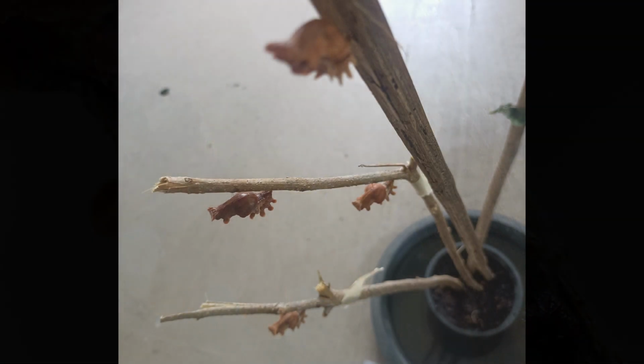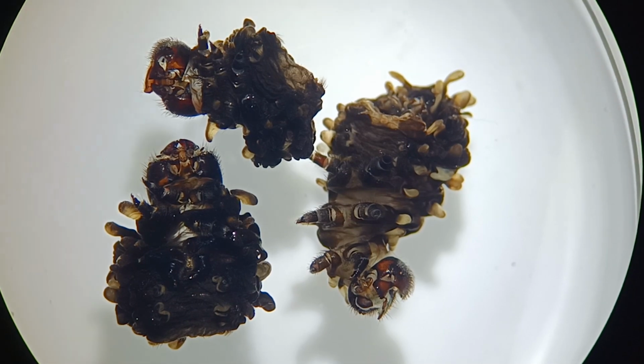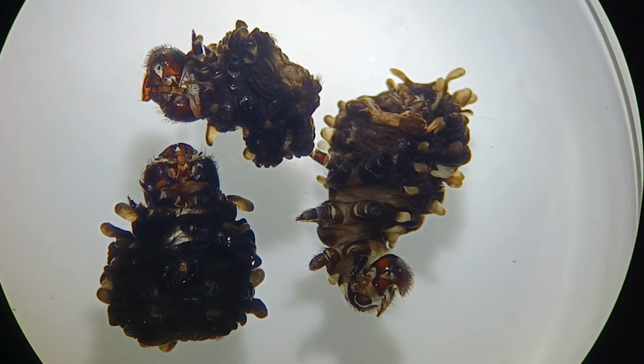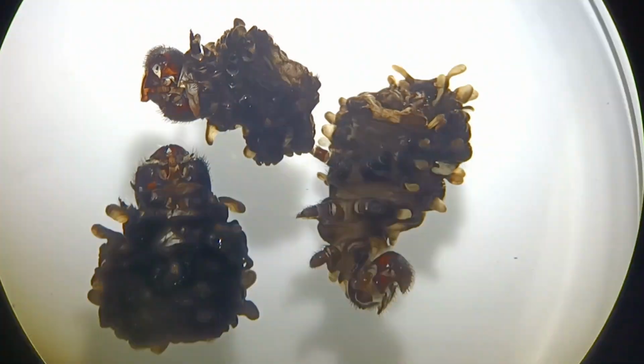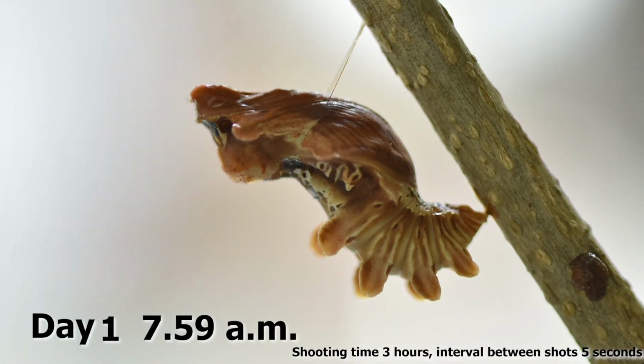The first chrysalis began on 16 March. The second one began on 18 March. The third one on the 24th, and the last one on the 26th. For the larva skin that fell down, this is what larva skin looks like. From now on, the only thing that I do is wait. Wait until she emerges.